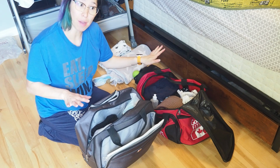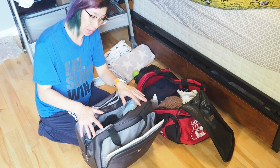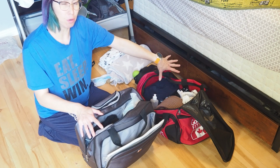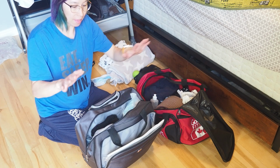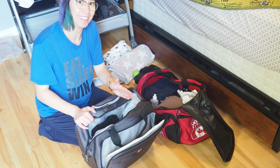I forgot to mention that how I split it up is stuff that I'll need during labor and stuff for me, and stuff that I'll need postpartum, the baby outfits, a few of hubby's things. So that way, if something goes awry, the only bag I really need is the rolly bag to make it into the hospital.